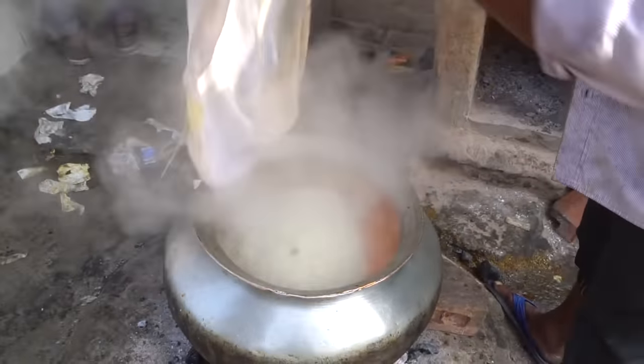So let me grab one of these and just watch this, okay? This is craziness. You can see that these are just so soft. There's a crispy little layer on top, but then so, so soft. That is ridiculous. Let me try this.